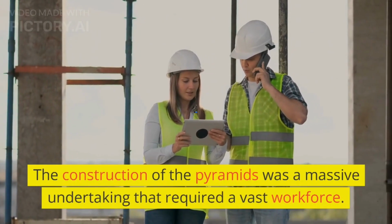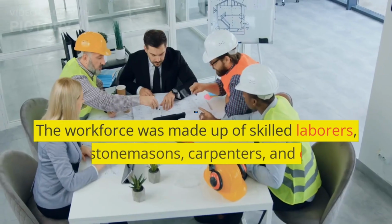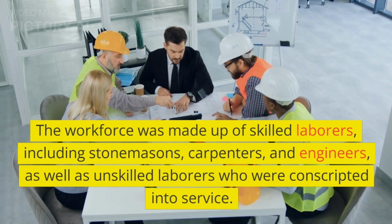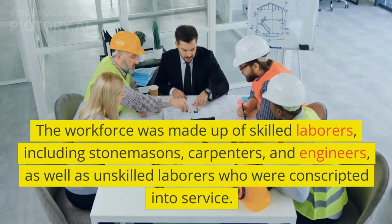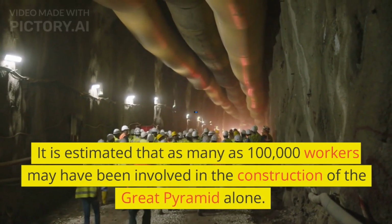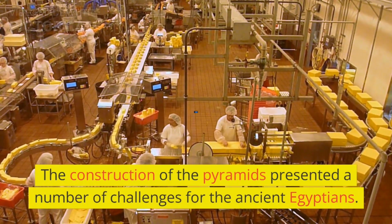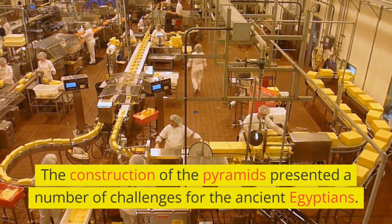The construction of the pyramids was a massive undertaking that required a vast workforce. The workforce was made up of skilled laborers, including stonemasons, carpenters, and engineers, as well as unskilled laborers who were conscripted into service. It is estimated that as many as 100,000 workers may have been involved in the construction of the Great Pyramid alone. The construction of the pyramids presented a number of challenges for the ancient Egyptians.